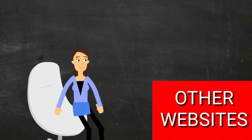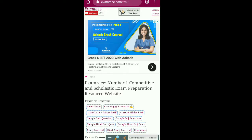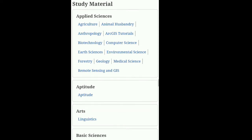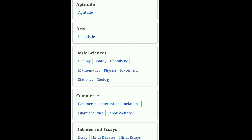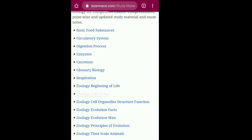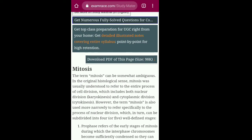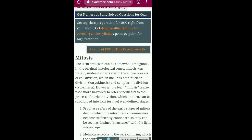Though these two are enough, I guess, if you want to know about some more websites, then here they are. On examrace.com, on the homepage itself, you will find the link to study material under the table of contents heading. Tap on study material and you will reach this section on the homepage itself. Here, select the subject you want notes for. I'll go for zoology. Open up a topic like cell cycle, scroll down and you will find the content. If you like this content and want a PDF for it, just tap here on download PDF for this page. Click on download and it will open up.